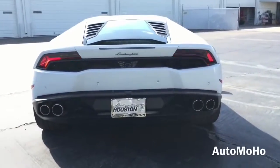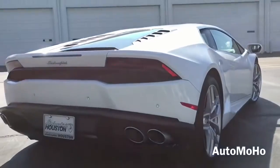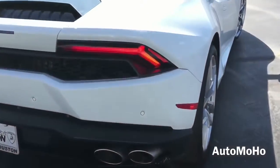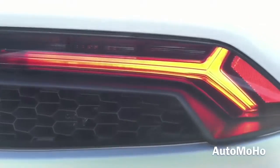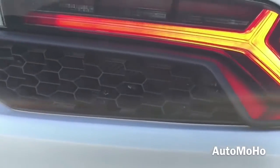Now the back is as aggressive looking as the front. To the back, you see the unique and stylish Y-shaped LED tail light to match with the Y-shaped LED daytime running light. The LED tail light comes with integrated LED brake light as well as LED turn signal light. Below the LED tail light is the vent that directs air from the rear panel into the back.